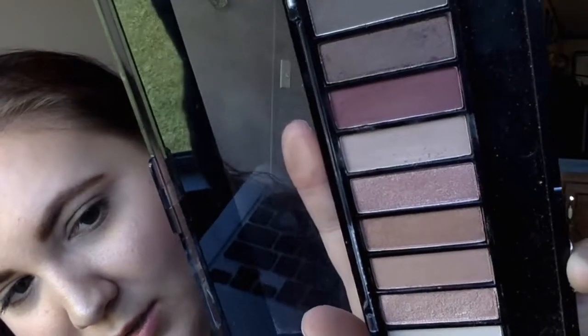And as you can see, just dipping my brush in there, there's a lot of powder kicked back. So that's one of the things I don't like about this palette. And the other times I've tried it, it just came off a little bit too patchy, and that's not something I want.